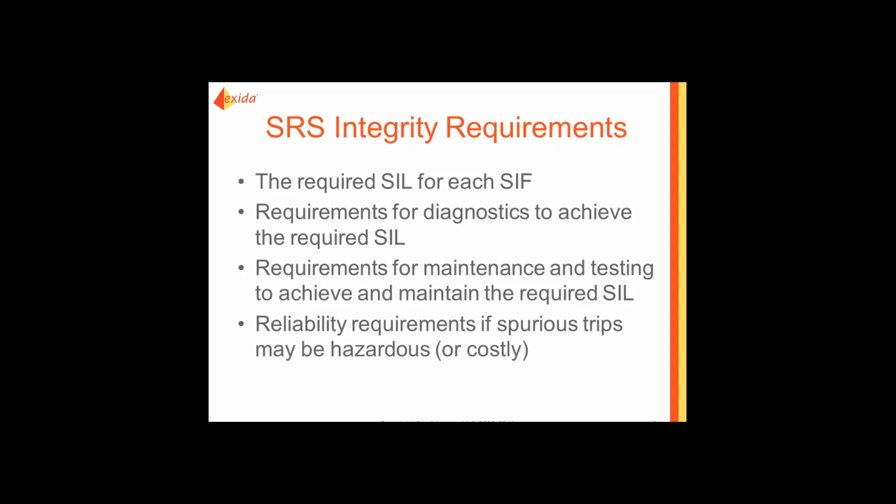And what are the requirements for maintenance and testing to achieve and maintain the required SIL? Here again, manufacturers will give you, most of the time, a recommended proof test to achieve a certain coverage factor to maintain the SIL. You may find from your own performance records that you have a better way or another way to achieve higher coverage, so you may create a proof test based on that. Here again, this is all back to performance. If you're monitoring and checking your performance, you can make improvements.